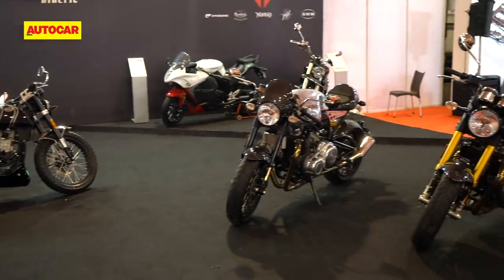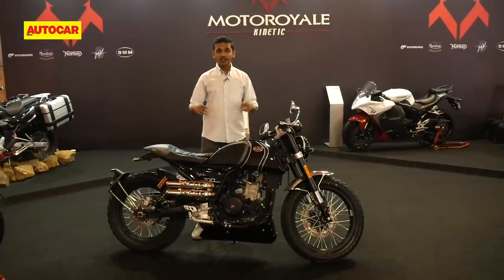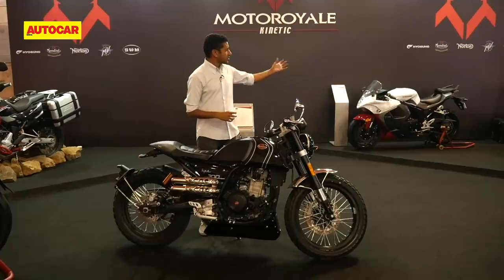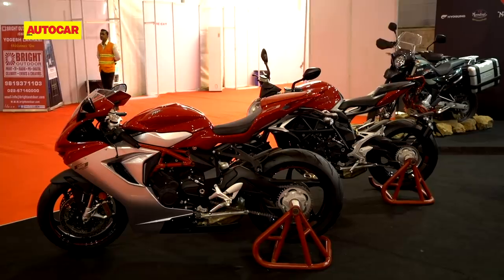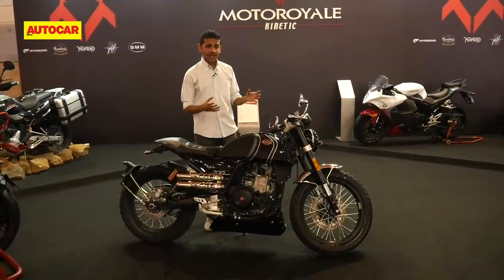Now, I'm not much of a bike guy myself, but even I'm pretty impressed by the blanket of brands that falls under the Motor Royale Kinetic umbrella. It starts with Norton, there's also Hyosung, there's SWM, MV Agusta, and this rather quirky-looking FB Mondial HPS 300.